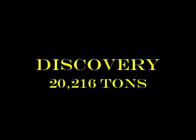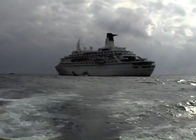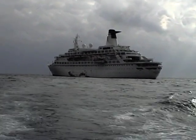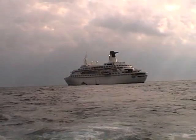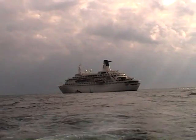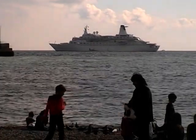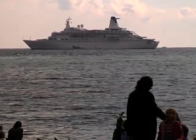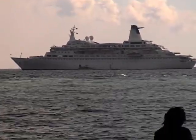121,873 tons. The Discovery was built in 1971 by Rheinstahl Nordseewerke Emden as Island Adventure. She's 20,216 tons. She became Island Princess in 1972 and featured as one of the love boats on television. In 1999, she became Hyundai Puncak, and then in 2001, Platinum, before being renamed Discovery in 2004. She's seen here in the Black Sea on her last voyage for Voyages of Discovery in October 2012.